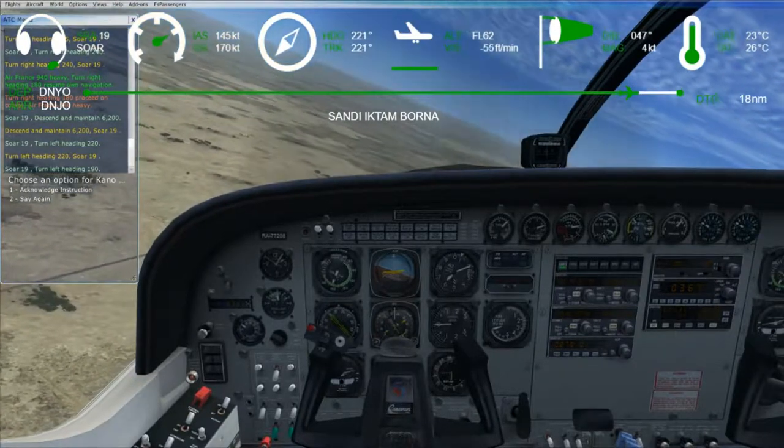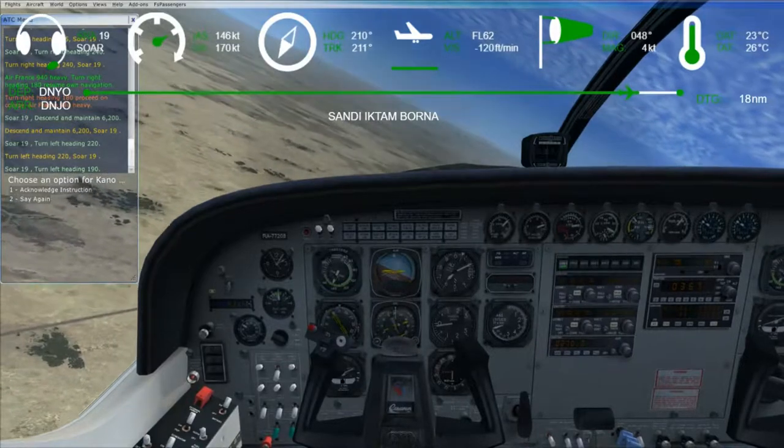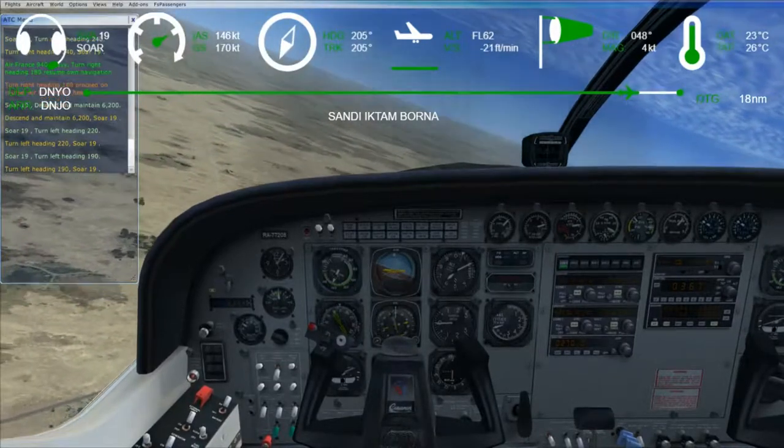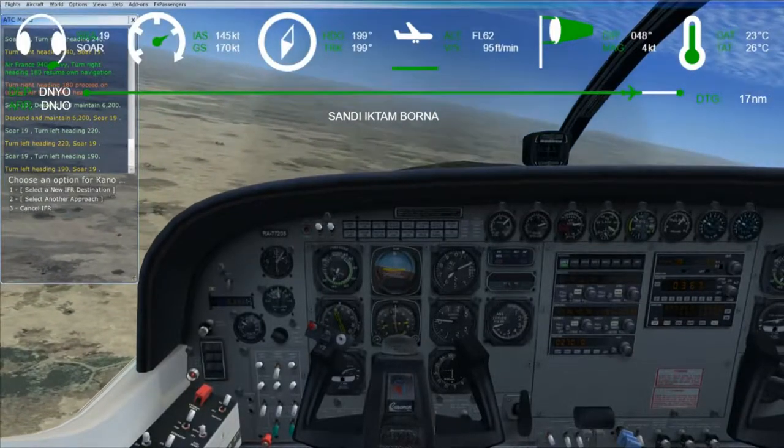Too far though, 190. 890. Turn left heading 190, sword 190.